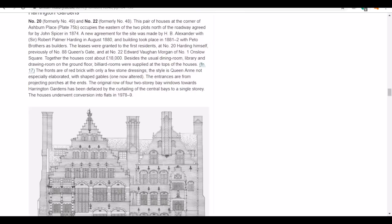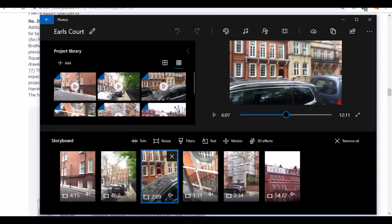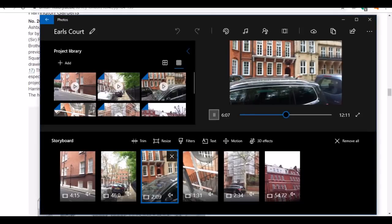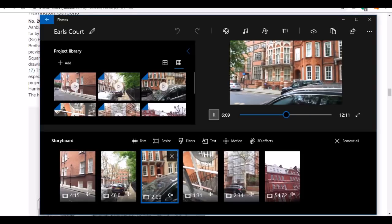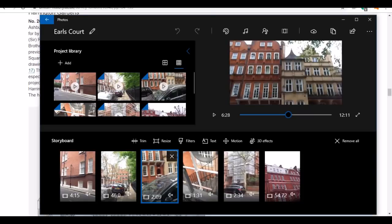But you can see that these odd designs, strange houses that don't sort of match, like in here, all the different elevations, see? Yeah, and styles.